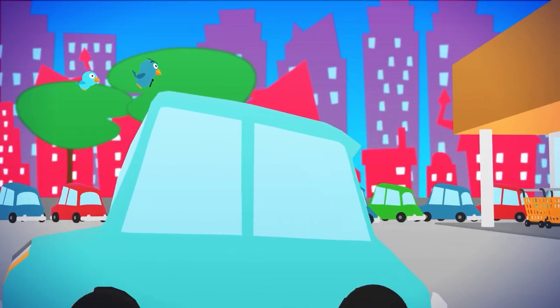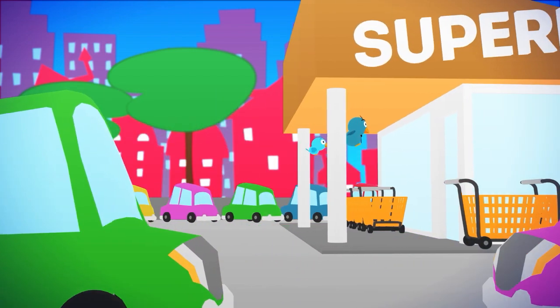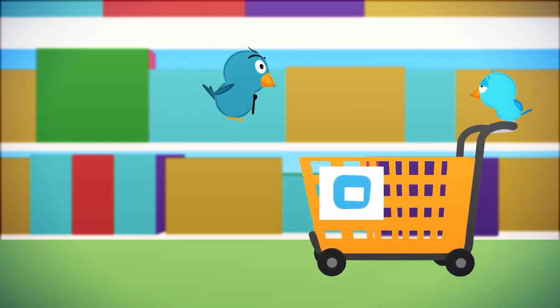Little Bird and his dad are going to the supermarket to do some shopping. The trolley is empty. 0.